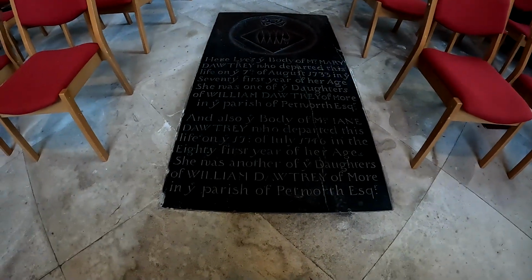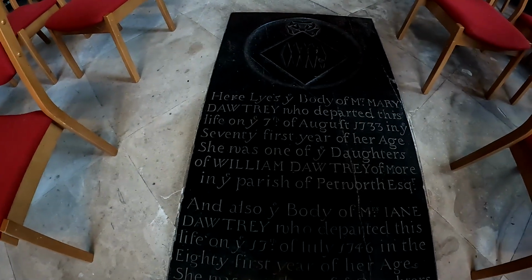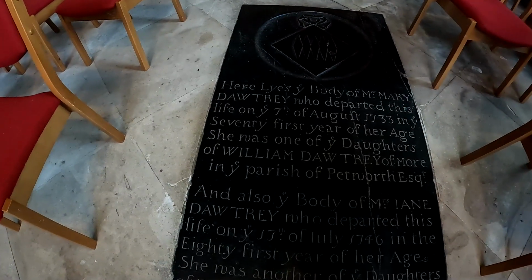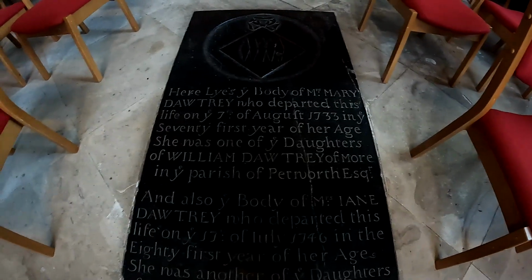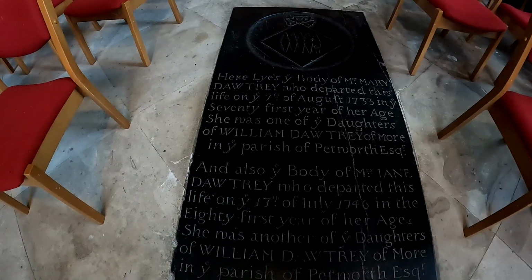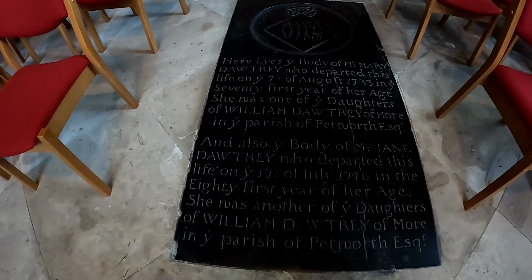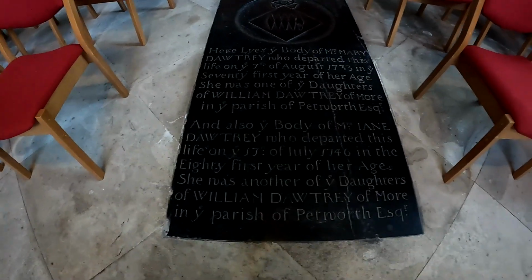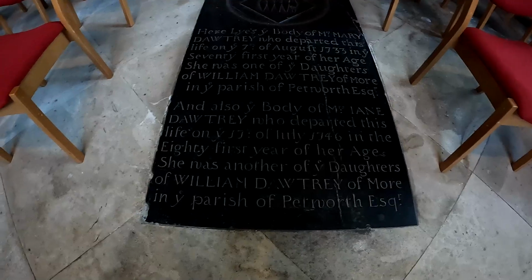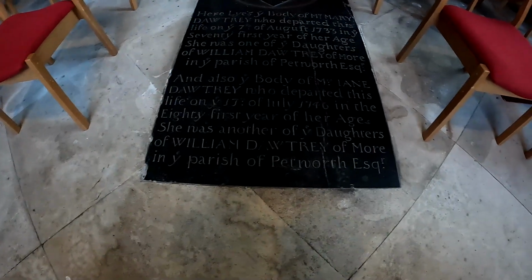I was actually just about to leave the Dortory chapel when I noticed this slab on the floor, and it says, "Here lies the body of Mrs. Mary Dortory, who departed this life on the 7th of August 1733 in her 71st year of her age. She was one of the daughters of William Dortory of More in the parish of Petworth, Esquire, and also the body of Mrs. Jane Dortory, who departed this life on the 17th of July 1746 in the 81st year of her age." She was another of the daughters of William Dortory of More in the parish of Petworth.